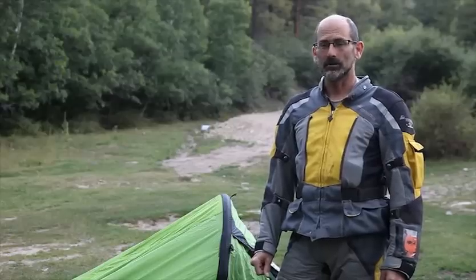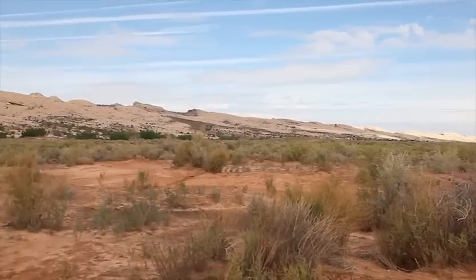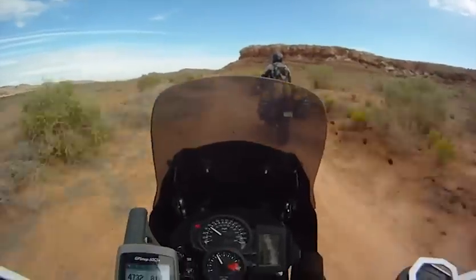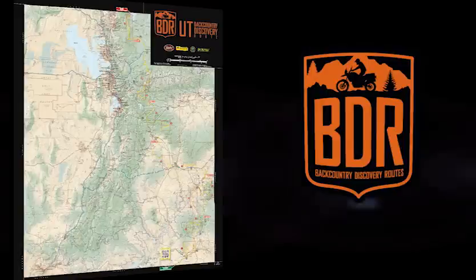Favorite part, I think, was coming into some of that sugar sand and just letting go of the bars and shooting through it straight like it was pavement. Bike just wiggling a little bit below me, but just going straight.